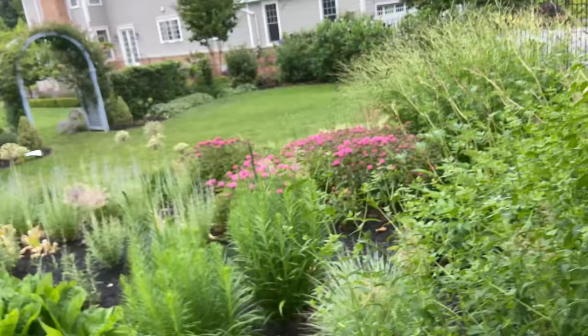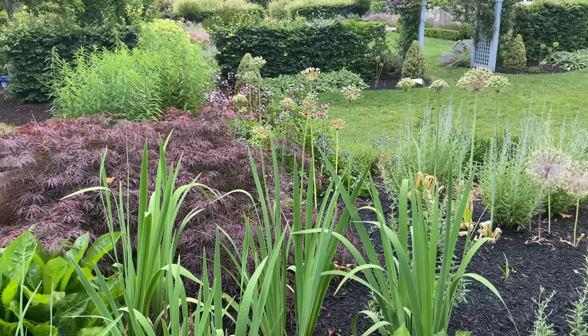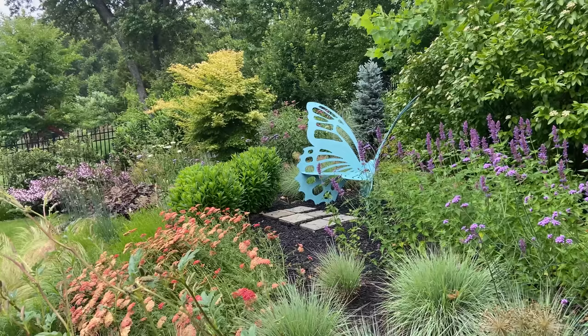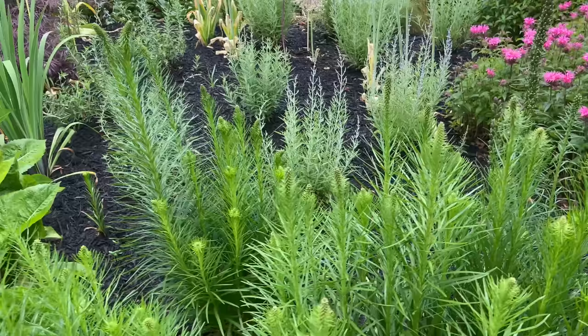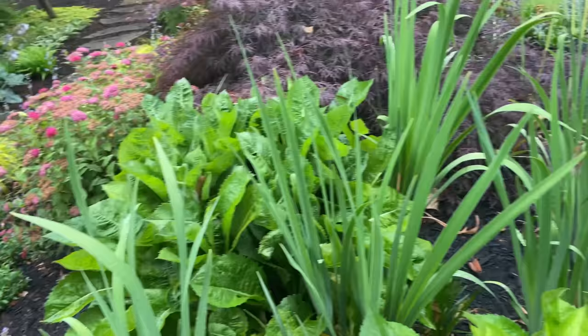Some liatris, which looks like it's about to bloom. More native iris behind the weeping Japanese maple. The Allium nigrum has finished blooming. And the butterfly bench gives you a really good seat. Just gonna turn around a little bit. This is an aster with these thick leaves, and that's a Tartarian aster. It has really incredible purple flowers in the fall. And then some catmint on either side of the stairs as you go down.